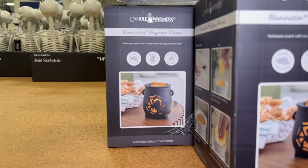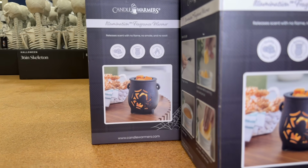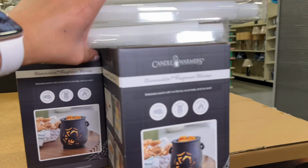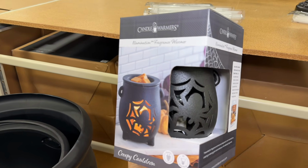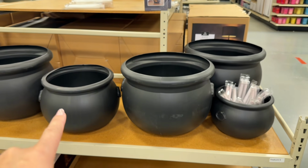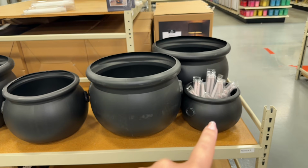Look at this candle holder, you guys. It is like a cauldron. It's super witchy. It has the little spider on it. Oh gosh, I'm in trouble. I don't think I saw this on the website, but this is $25. Oh my God, I love it. Creepy cauldron. They got 3 sizes of plastic cauldrons. The medium one is $30, the large one is $50, and then that one is $17, I believe.